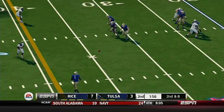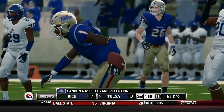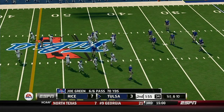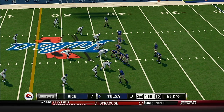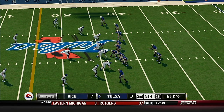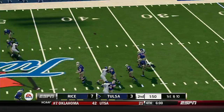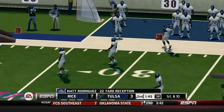Under heavy pressure. Quick throw out to the receiver. And he's leveled at the 43-yard line. And he throws right away. Stays in bounds and made a nice catch.